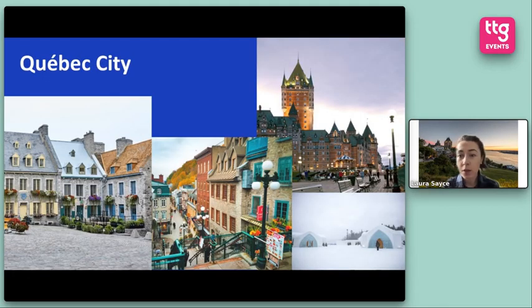So just moving on to Quebec City. From Montreal to Quebec City is just less than an hour's flight away, or travellers can take the scenic Via Rail, which will take them around 3 hours. Now, Quebec City is the cradle of French civilization in North America. Old Quebec is one of only 2 fortified cities in North America.